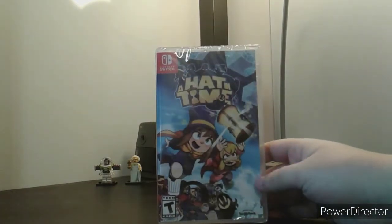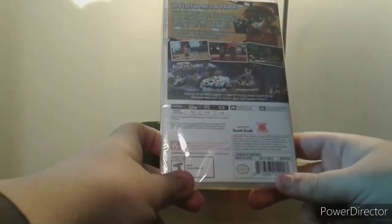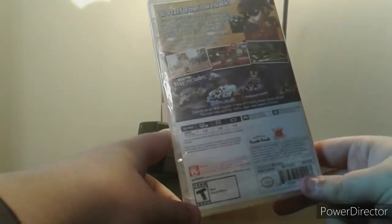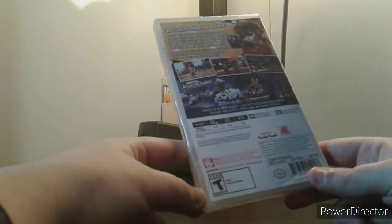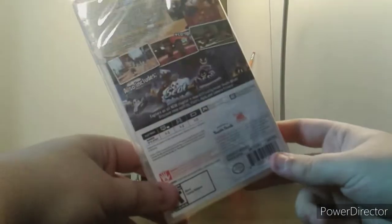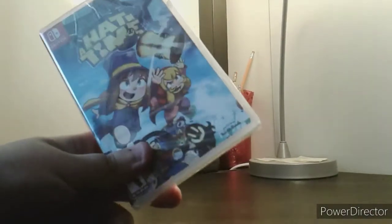So let's see. For the first Switch game, I'm going to start with this one, which is A Hat in Time. Ever since this game was released, I've been seeing praise for this game non-stop. It's one of the best recent 3D platformers from Kickstarter. And it looked like a fun game, and it even has the seal. What does that say? Seal the deal DLC. So it was cool that I even got it in the first place.